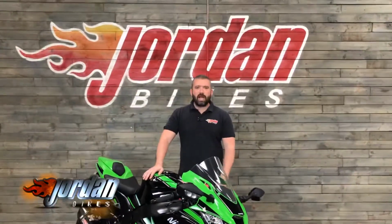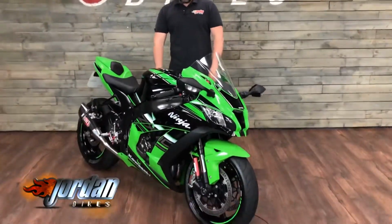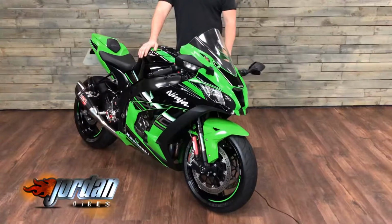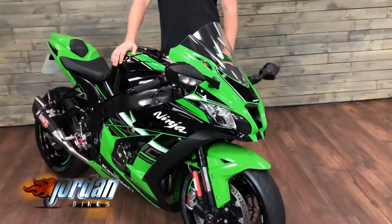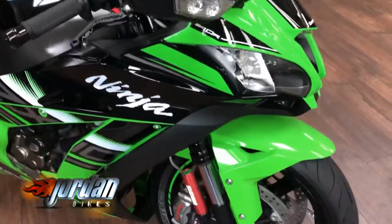Guys, it's Will at Jordanbikes, and today I've got this. It's a Kawasaki ZX10R. Fantastic bike this. It's a KRT edition, 2018 on a 67 plate. 6,620 miles it's done, and they are very, very nice bikes indeed.